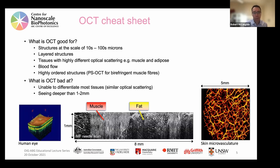Probably more importantly for this talk is to get a sense of what OCT is good for and what OCT is bad at. Every imaging modality can do some stuff great and is terrible at other things. So things that OCT tends to be good for, it's really useful if you're looking at structures that are of the scale of about tens of microns to hundreds of microns. And that's really just limited by the resolution. So if you're looking at things that are one micron, OCT is not going to see anything. That's going to be less than one dot on the screen. But if you're looking at, say, clumps of cells, so groups of cells, maybe some of the larger cells, like an adipose cell, then those tend to be in the scale of tens of microns to hundreds of microns.